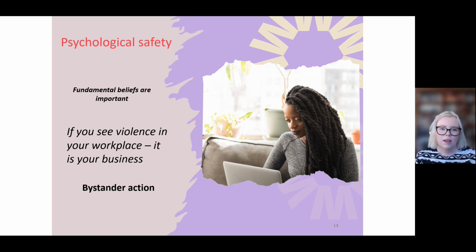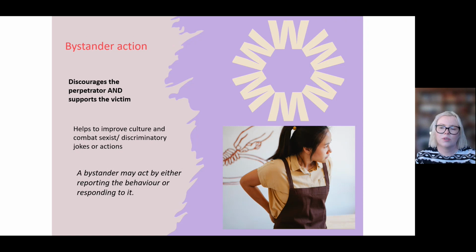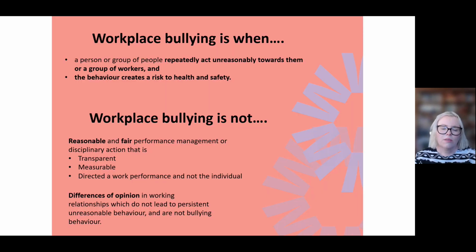So bystander action, again, we do run a whole in-depth training session on this, but really it's the idea that if you encourage and support your workers to speak up and know what is appropriate or not appropriate in the workplace, that not only discourages the perpetrator, it also supports the victim, and it can help improve your culture. So a bystander can either stand up in the moment and say, "Oh, look, I really don't think that joke's funny," or they can report it, say by reporting the issue to you. So once again, if you're interested in more on that topic, please contact us and we're happy to discuss training with you.